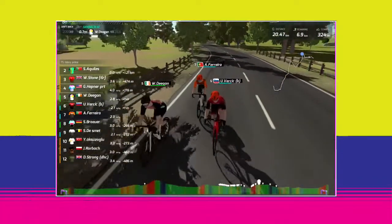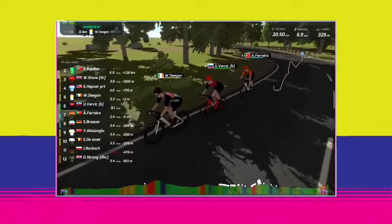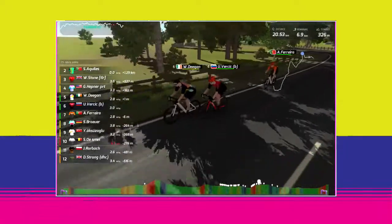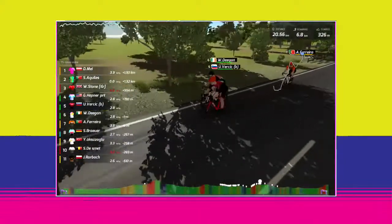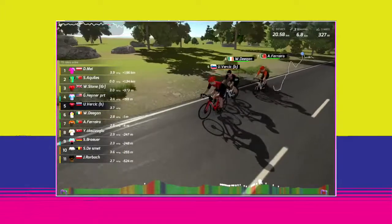Deegan pushing at the moment. Ferrara's just got to be wary now. He doesn't want to put in too much effort to pull back onto the front, but he can't afford to have that draft dropped. He needs to make sure he's close enough to be maintaining the draft.